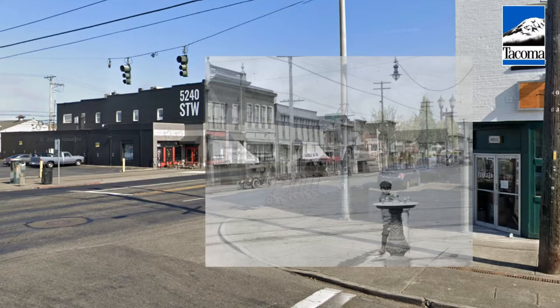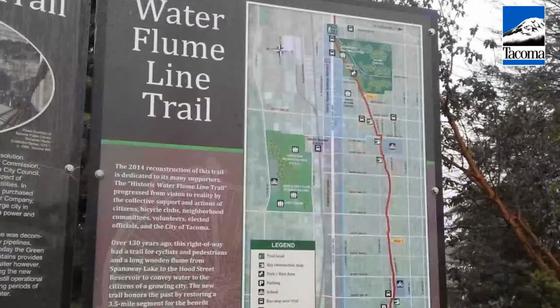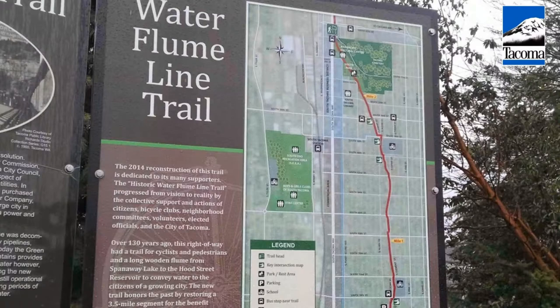And it was an open wooden flume. You can see it here. It was prone to slime and things getting in it. And it was nasty. So eventually they develop an underground system. It's replaced by pipes and more modern plumbing. But in the early days, the water flume was there. And then they just left that sort of blueprint there and then eventually converted it into the Water Flume Trail. So you can flow right along that today.